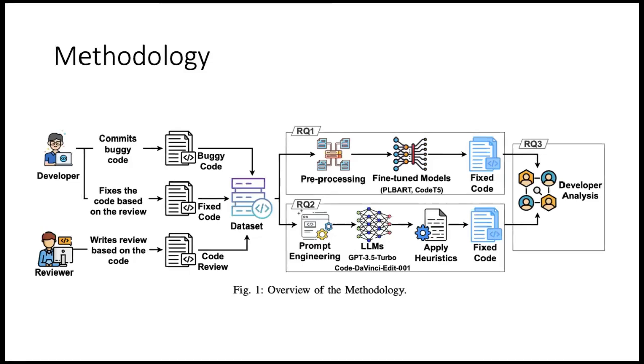So coming towards the methodology, briefly, first the developer commits the buggy code, and most of both the data sets are taken from GitHub and Gerrit. Then they fix the code based on the review in order to get the fixed code. And here the reviewer, because we need the code review also, writes a review based on the code, how it could be modified, and the code review is given to the dataset. So the dataset consists of the buggy code, fixed code, and the code review.